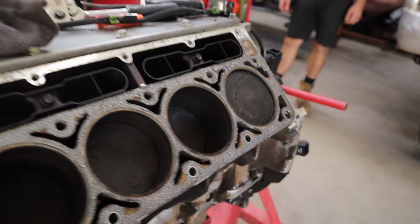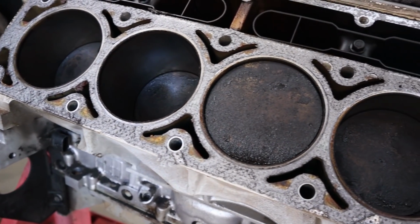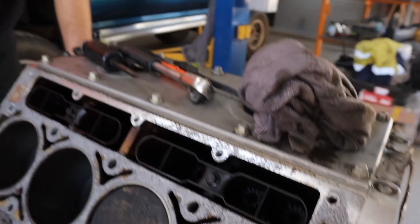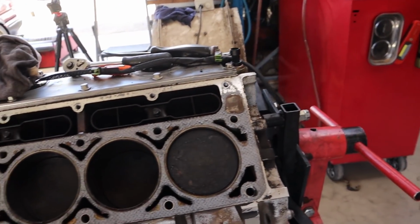Nothing obvious that's bad. There was nothing wrong with the engine when I pulled it from the car, so I wouldn't have expected to see much wrong with it, but it's always nice pulling down engines. It's the storytelling phase. It's quite nice, I enjoy it. Engine pull and teardown's probably my favourite part. Quite enjoy it. It's good.